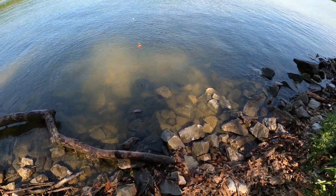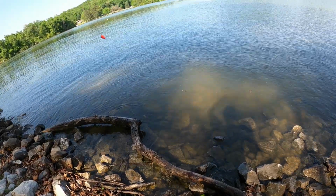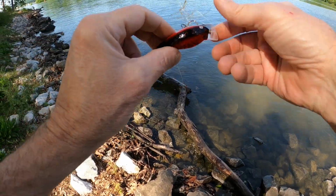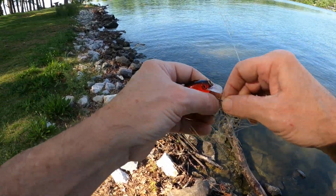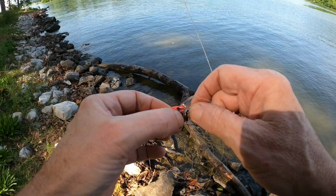Well, folks, we caught something. We caught another lure. There's a second crankbait in about 5 minutes there. We found one on the bank up there. And then we just pulled this one in all hung up in this fishing line. We ain't got no fish, but hey, by golly, we got two little crankbaits.